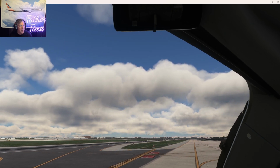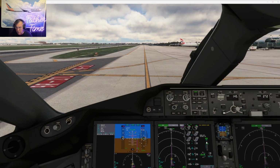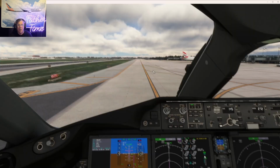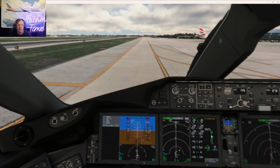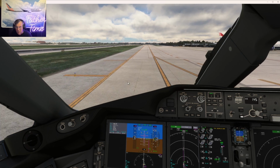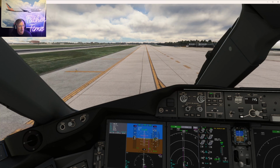Let's run the checklist. After landing, speed brakes down. Do that. Sorry guys, I'm obviously a little challenged here. Speed brake's already down. Auto brakes are off. Landing flaps are all the way up. Let's do that. Stab trim, we've got to set at 3. Nose up. It's close enough.